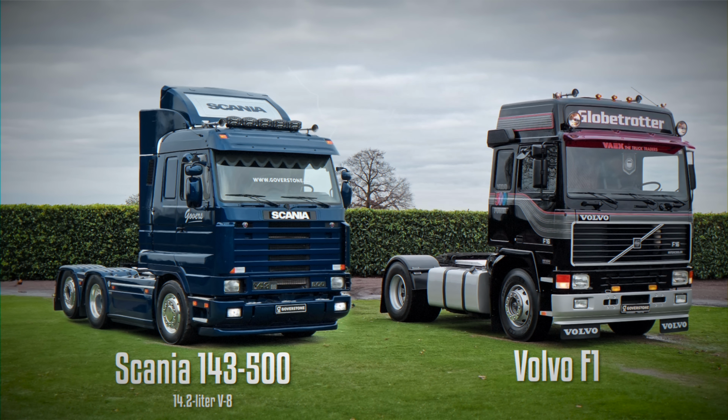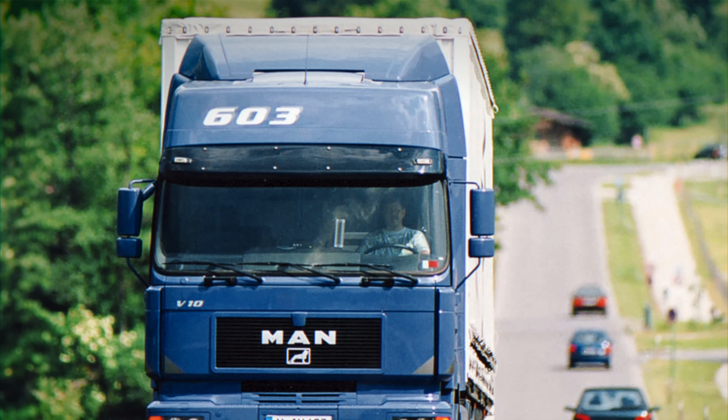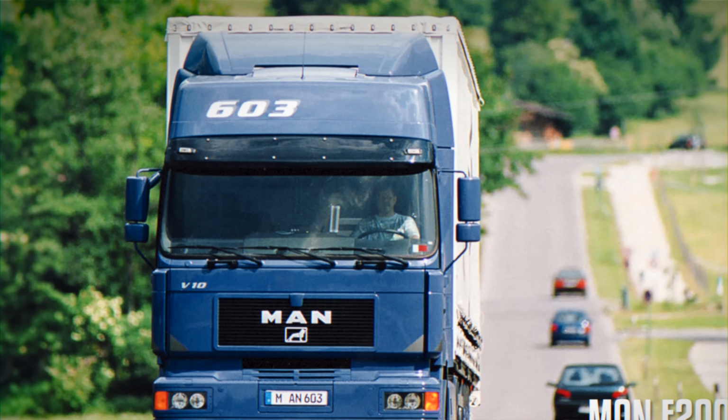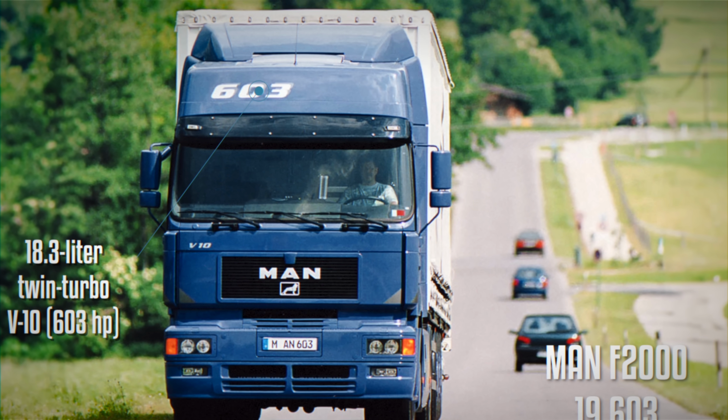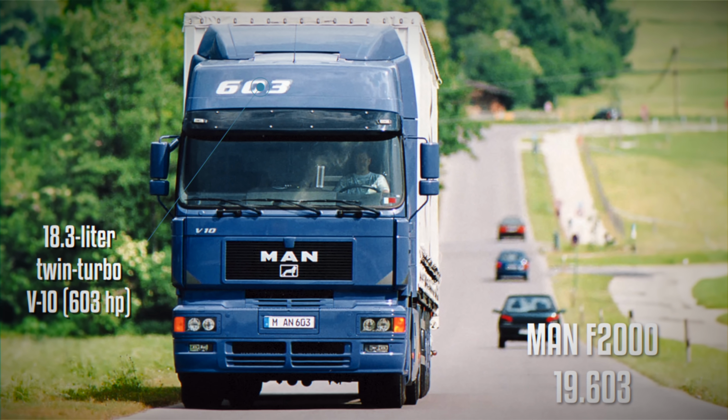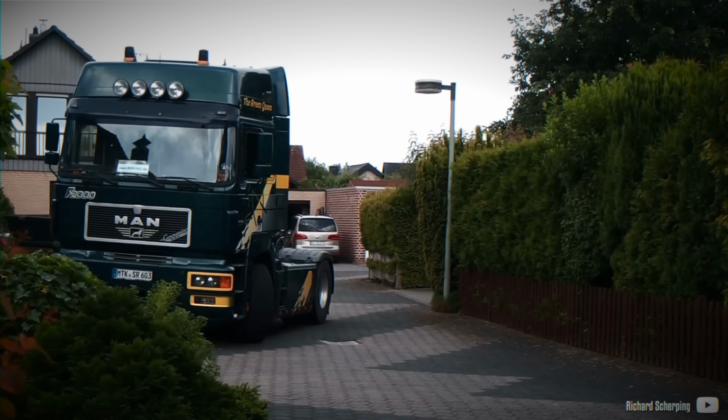Other manufacturers such as Scania and Volvo also entered the race, producing their 500 horsepower trucks. However, the Germans once again surprised the market. In 1994, the MAN F2000 was unveiled, introducing a remarkable 600 horsepower twin-turbo V10 in 1996.